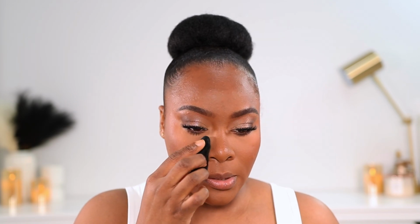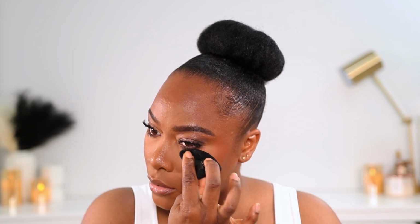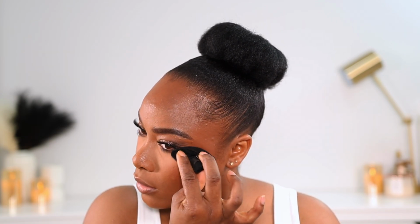And just look at the difference. So this is with the Charlotte Tilbury, this is without. Y'all, this just makes everything better. Blend that in.